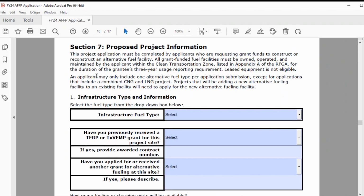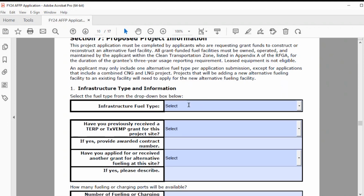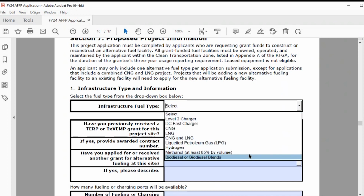With an application, an applicant may only include one alternative fuel type per application submission, with the exception of a combination of CNG and LNG projects. Projects that will be adding a new alternative facility to an existing facility will need to apply with a new application. So first, please select the fuel type from the drop-down box. So select which type you are applying for.